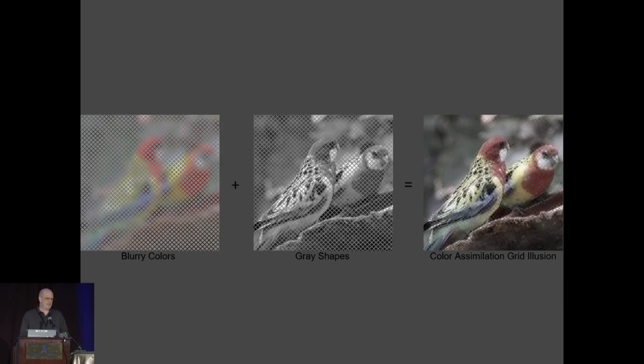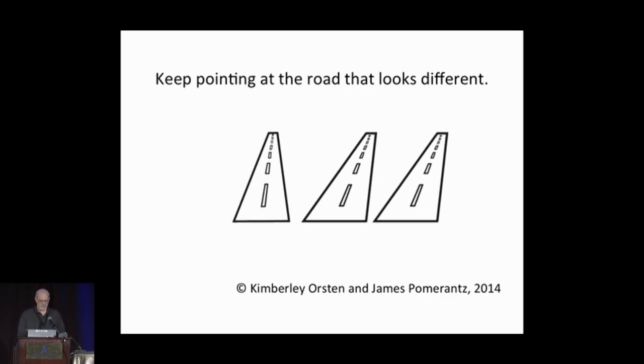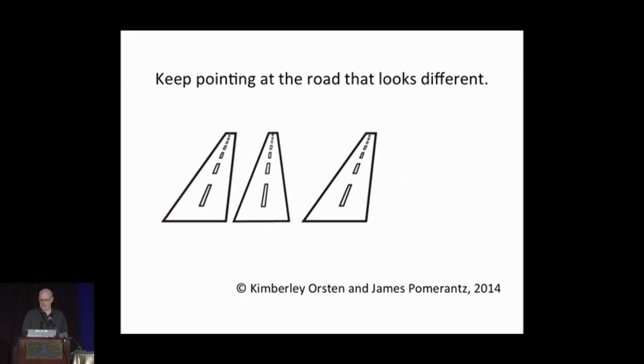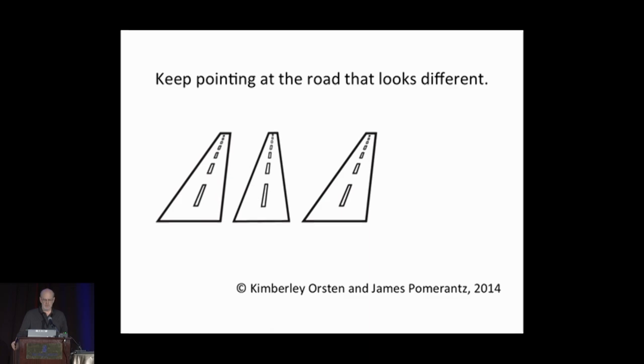So these are the kinds of things that we do as visual neuroscientists to study how the visual system actually puts together information from the visual world. Now this is an illusion from the actual contest. Here you see three roads. Two of them are identical, as you can see. And the ones on the right, the ones on the left are identical. And when you, well, darn it, which one of these are identical? Okay, so what's going on here?